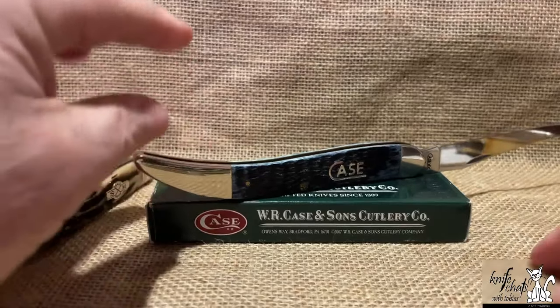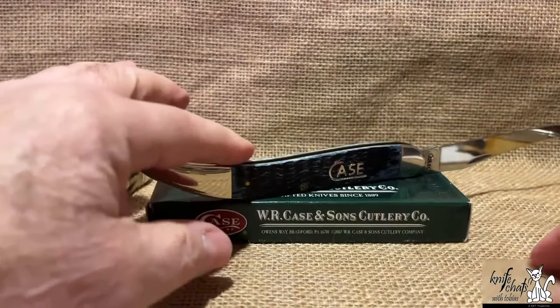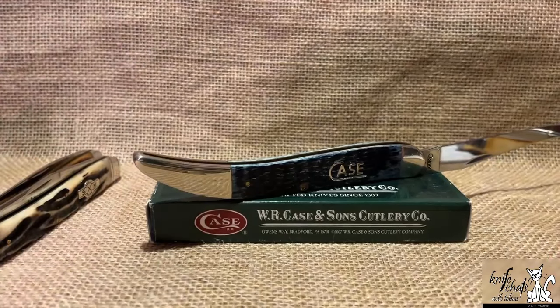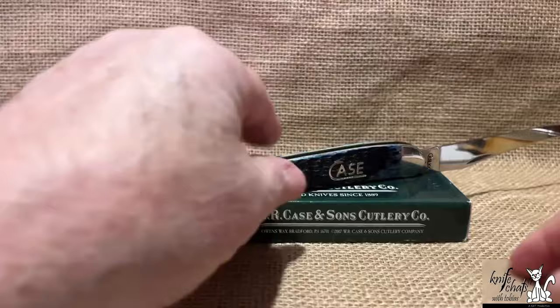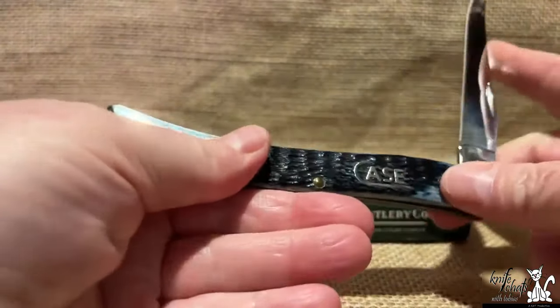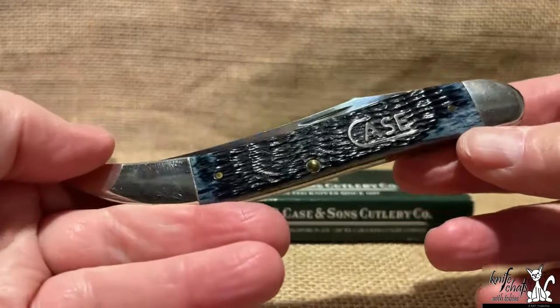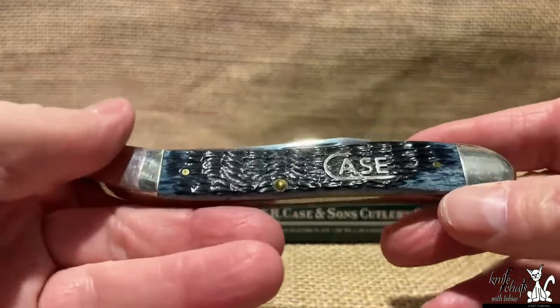W.R. Case & Son did come out and say they're no longer producing this knife, and they have no plans on producing it in the future. And that is something they have stuck with for several years now. The idea of a large toothpick is just not something they're going to do anymore.